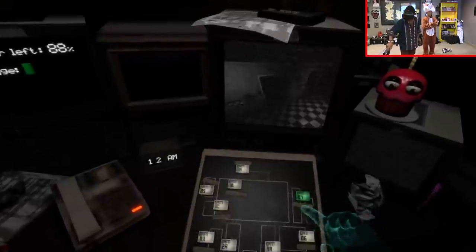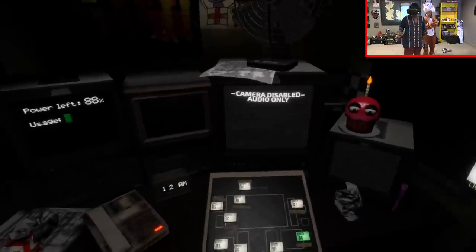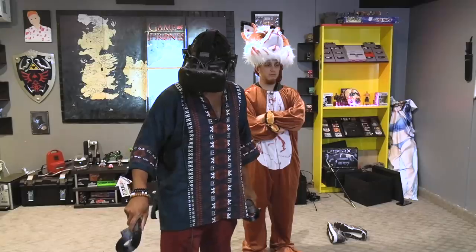All right, let me go check the cameras. Let me check these cameras. Yeah, you're already down to 88% power. Camera disabled, audio only. That's crazy.